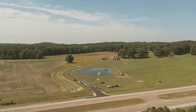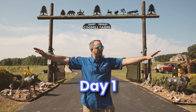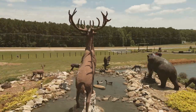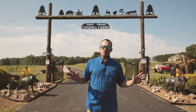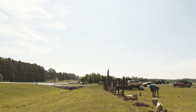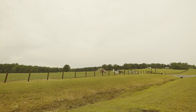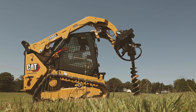This is the Call farm right here in Beech Bluff between Jackson and Lexington. Highway 412 is right there in front of me. If you've traveled this route, you know exactly where I'm at, guys. This is the Call family, one of the nicest families I've met the whole time we've been doing this. They've asked that we build a four-rail fence on this side of the drive, and on that side of the drive. It's going to define their property like a picture frame.